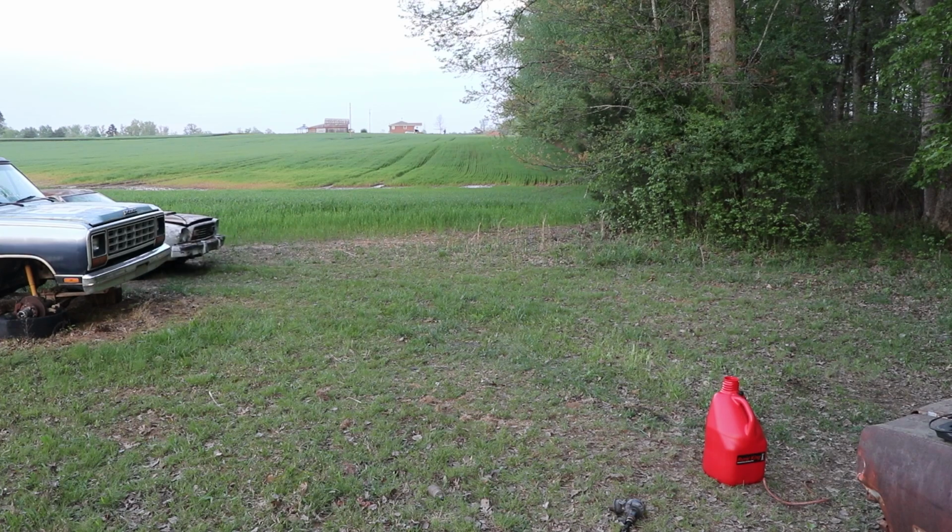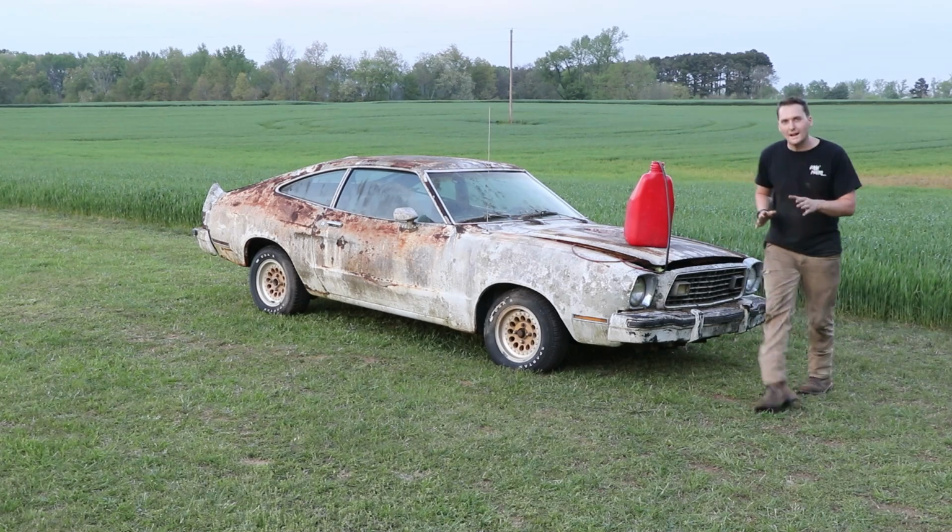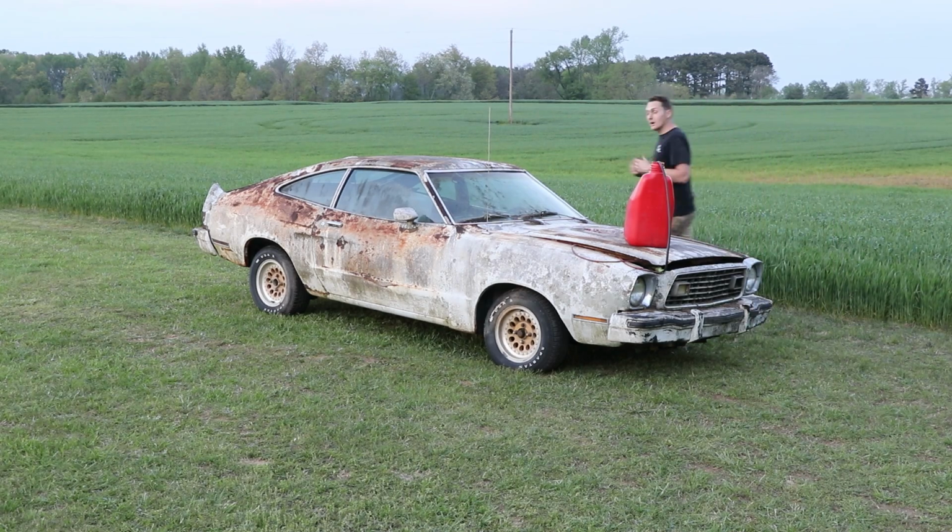So we're back out here in the open. Now that we know that we have forward gears, we can at least try to move this thing. Let's give it a shot.